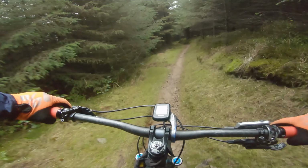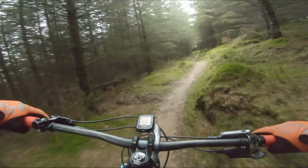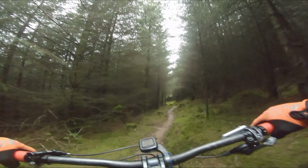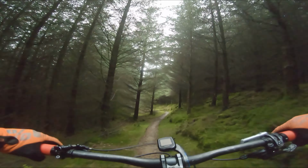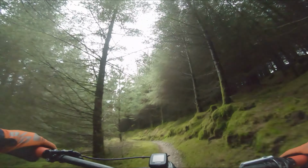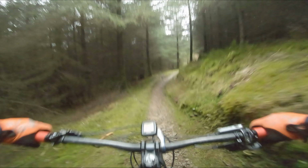A bit dodgy that bit there. Always tend to go into it. You're looking to avoid it and you know where you look, the bike tends to go. I'm trying to just look at the trail. Just look at where my tyre is going. I forget about the sides.